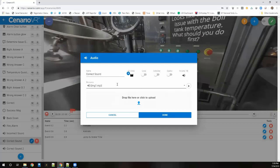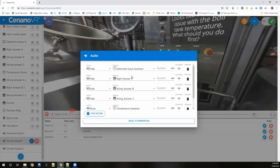So the action on answering the question is to play the correct sound, and then the action that happens from answering the question occurs at the end of the sound. So it gives it a small pause. It allows them to hear the entire sound that you want them to hear before it moves on. So that's another common technique, to do things on the done of an audio rather than the actual click, so that gives the student a little time to pause on that.